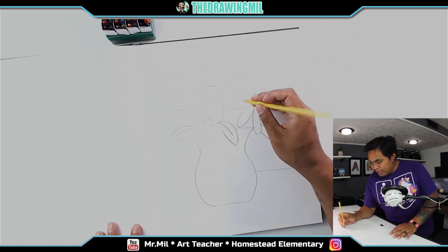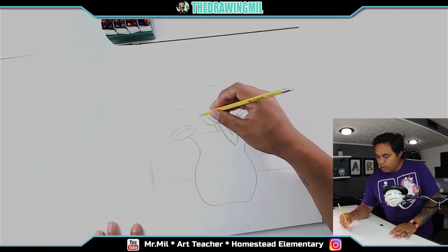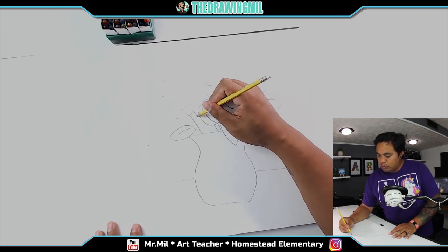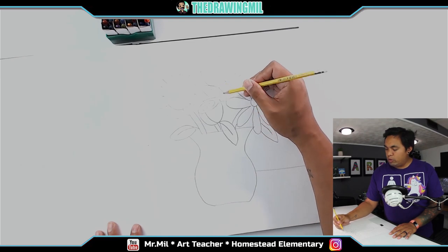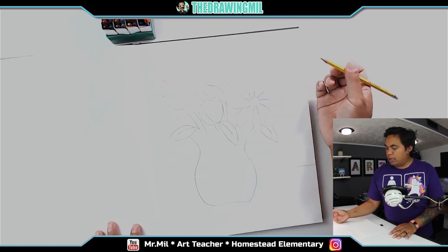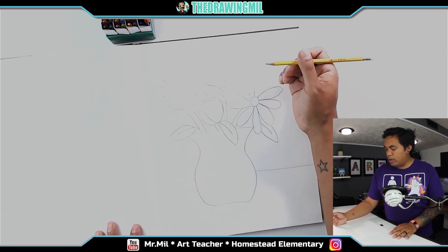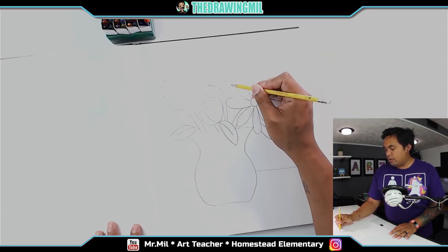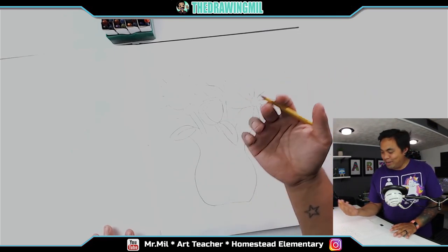We're missing stems. So let's add a couple. Maybe one right here. One connected to this one. A nice thick one connected to this one. I might as well extend that leaf right there. And then one going straight down. Just like that. And this kind of leaf is kind of out of nowhere, so I'm gonna try to make sure it's connected somehow. There you go. It looks weird, but it'll work.